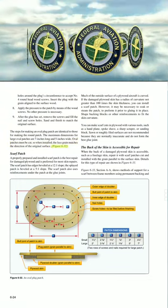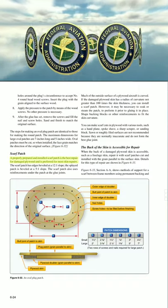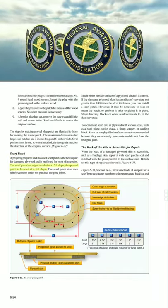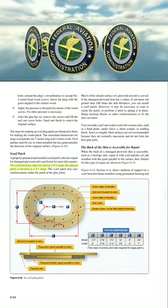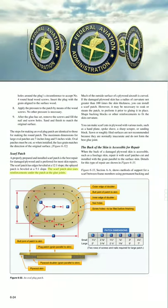Figure 6-32. Scarf patch. A properly prepared and installed scarf patch is the best repair for damaged plywood, and is preferred for most skin repairs. The scarf patch has edges beveled at a 12-to-1 slope. The splayed patch is beveled at a 5-to-1 slope. The scarf patch also uses reinforcements under the patch at the glue joints.